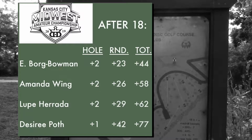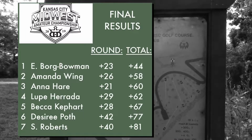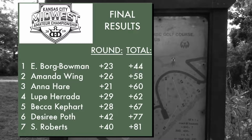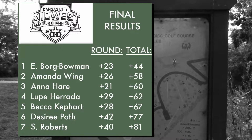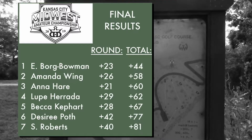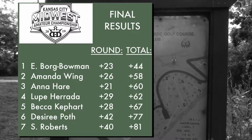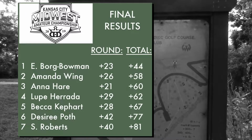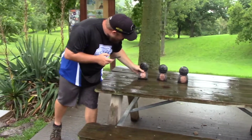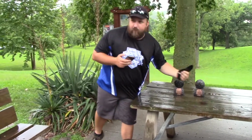After the back nine is complete, Liz Borgmoyer picks up three more throws on Amanda Wing to a total of plus 44 for the championship of the Midwest Amateur Championship. Amanda Wing takes second place. Anna Hare on the chase card leaps up with the hot round of the day to take third place at plus 60, followed by Lupe Harada, Becca Kephart, Desiree Poth, and Stephanie Roberts. Getting our first wet trophy. Hopefully they're okay being wet. They are metal. We prefer moist.